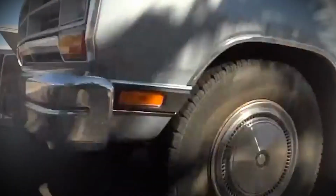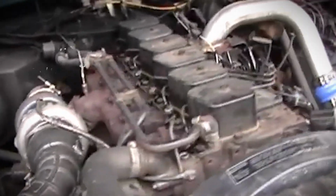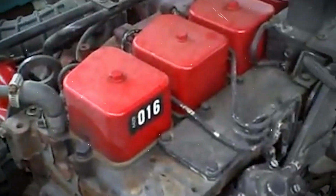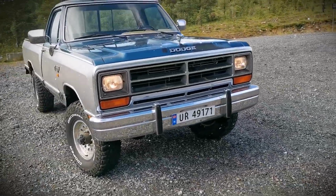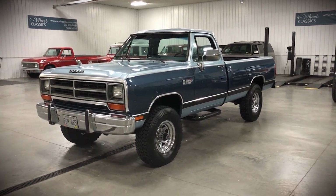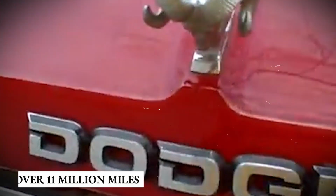They partnered with Cummins Engine Company to install a 5.9-liter turbocharged diesel in their 3/4-ton and 1-ton Ram pickups. This wasn't just any diesel, this was an industrial engine originally designed for tractors and heavy equipment. At 1,100 pounds, it looked like it belonged in farm machinery, not a pickup truck. Engineers spent 5 years testing over 11 million miles to make this marriage work.